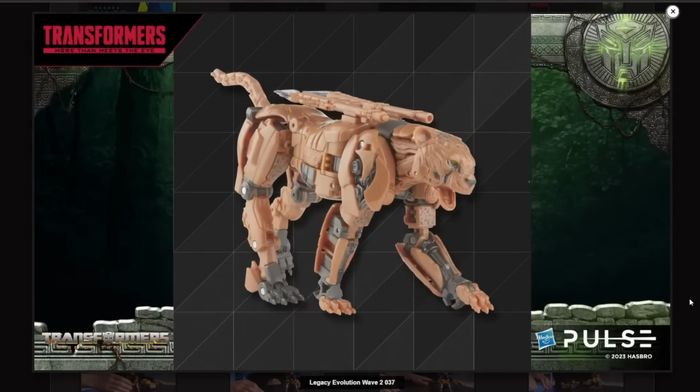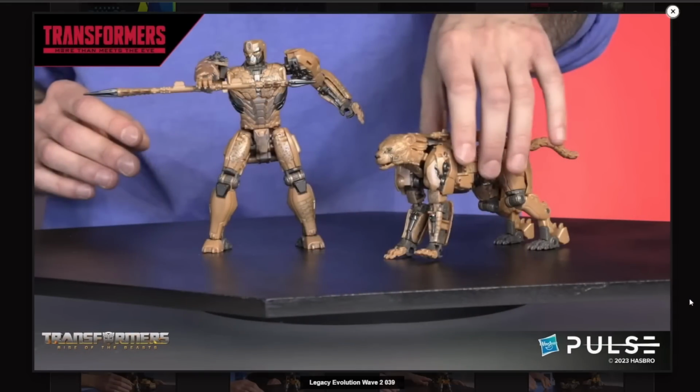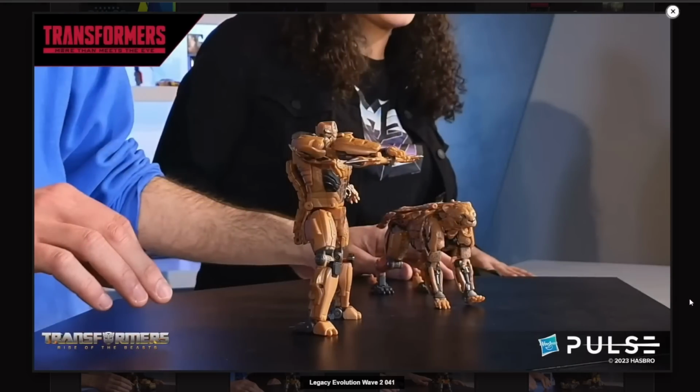I love the robot mode. I think the beast mode looks good. I am looking forward to this figure. I think it's going to be nifty. And I love that pike that he's got going, or staff. I love that. This is a figure that I definitely want to get a hold of.